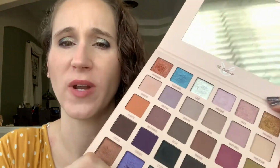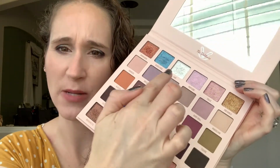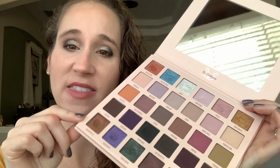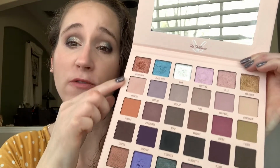I've been playing around with the Dollhouse palette. I ended up doing 6 different eye looks, including the one that you guys saw on camera. The first one that I did, I used this column, but I ended up using the white one. After that, I decided that I wanted to do an eye look strictly from each column. So besides the first one where I incorporated a different color, every eye look is strictly from the columns.